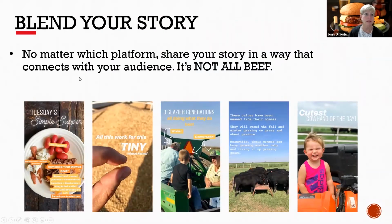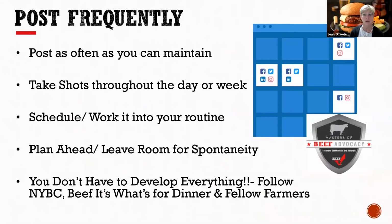And blend your story, no matter what platform, sharing it in all different ways to inform your consumer. That's what catches their eye and keeps them informed about everything that you do, how you do it, and basically why you do it. So you want to post as often as you can to get your information out there. Be an NBA member. That beef advocacy piece is really important. Schedule it into your work routine, because this is your way of marketing.